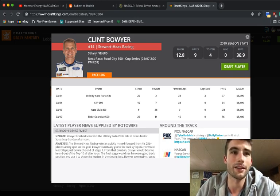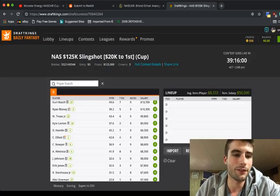Bowyer has been great here, and it's one of his best tracks. I think he could easily top 5 and lead some laps. Leading laps isn't out of the question, but I don't see it very likely with some of the guys that are ahead of him, but it could happen. So I think Clint Bowyer is another nice GPP dominator play. And I don't have any real fades yet because I want to see practice and stuff, but really that's all I have for this video.